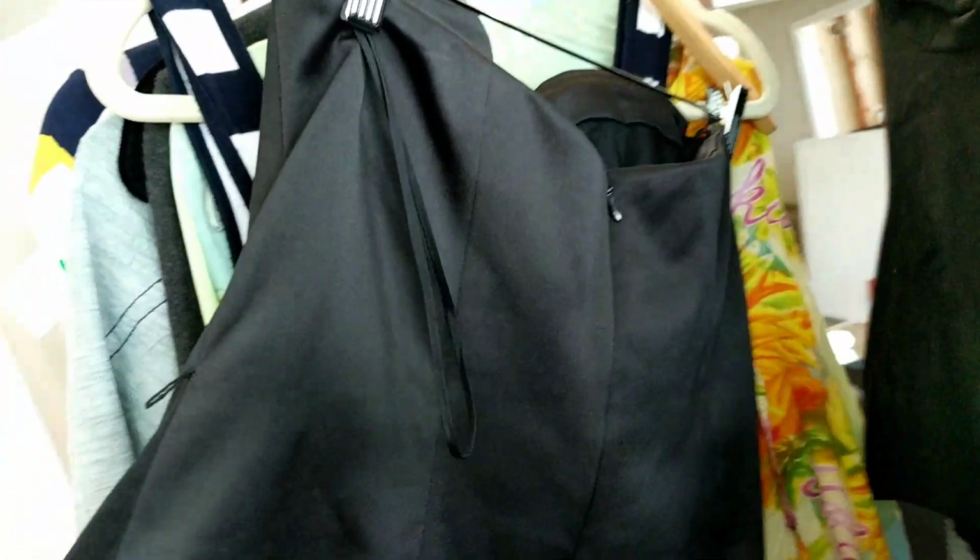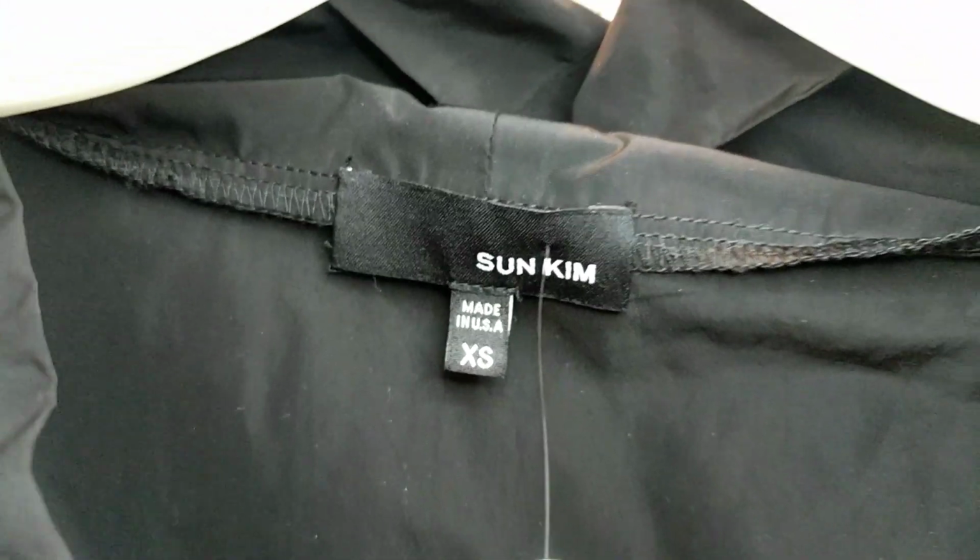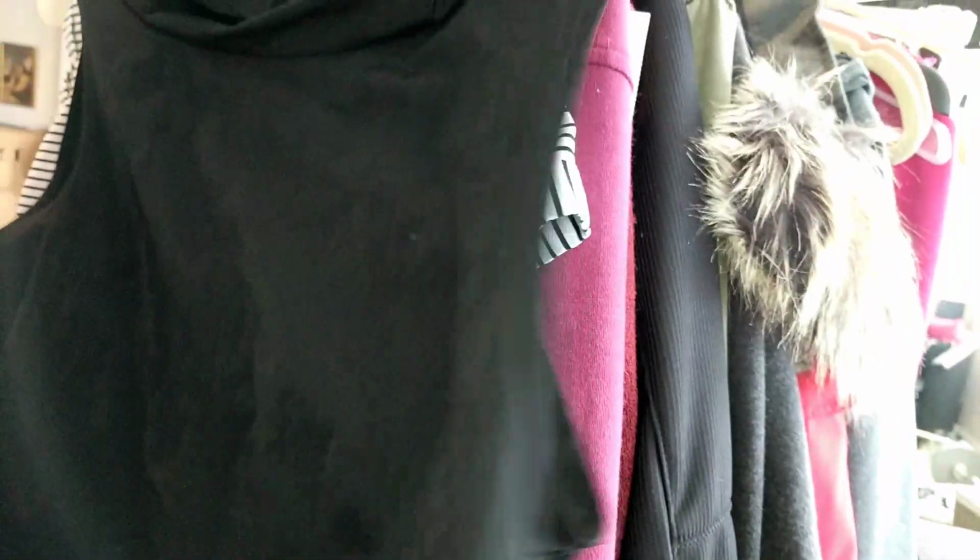And then this beautiful little dress is a Badgley Mischka. It's just a black satin strapless knee dress. Just plain, but very elegant. This I just found, and I've never heard of this. Sun Kim, extra small. It's a gathered neck, little crop, nylon top. It'd be cute over a tank top or something.